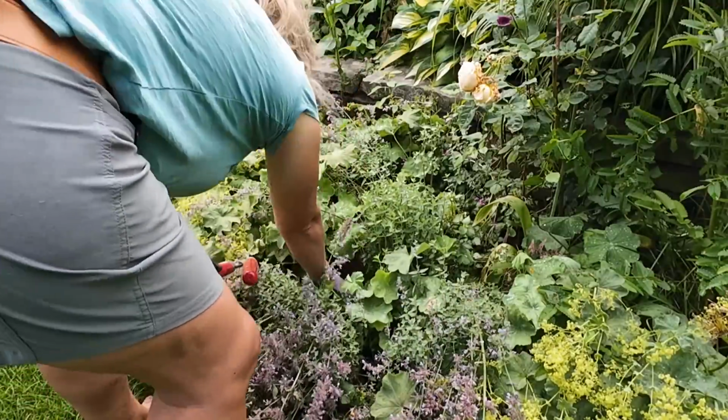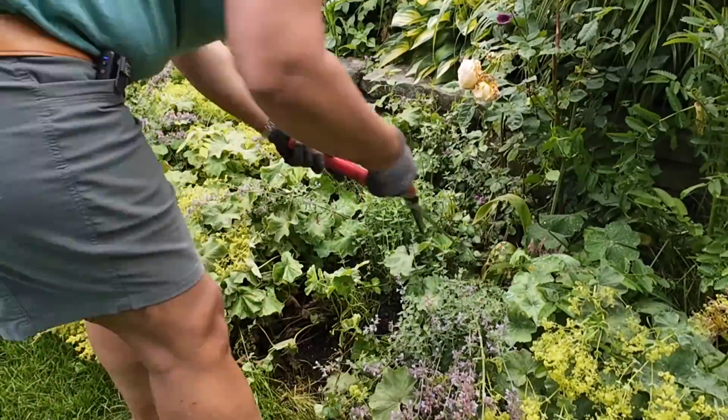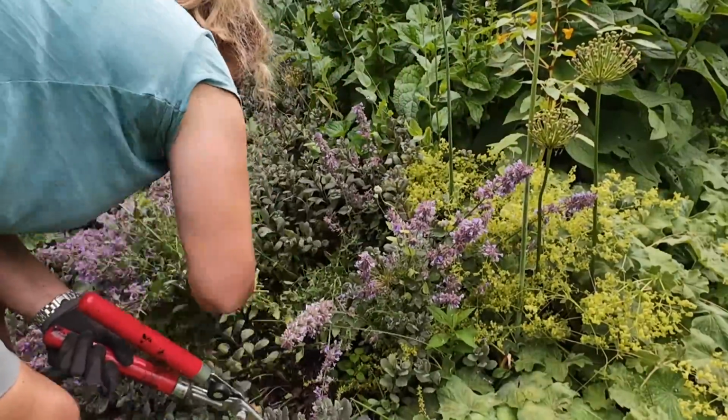Some of these Nepeta were also showing new foliage in the middle, so it was pretty easy to see where to cut. But even if you don't see that, you can just lop a Nepeta straight off.